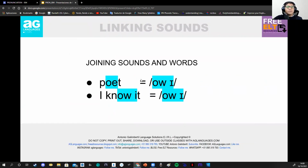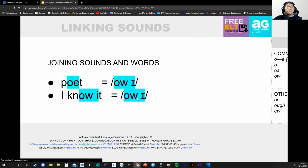Now let's join some sounds. We have poet, O, E. Do you remember this vowel? It's not E, this one is lax, relax. Oe, oe, poet, poet. And this one, I know it, all right? So it is a combination of sounds. It might be part of the same word, or maybe a combination of words, okay? These combos are really useful.